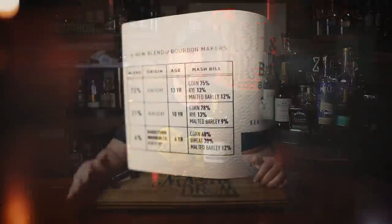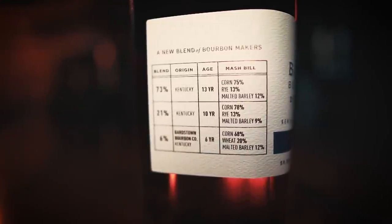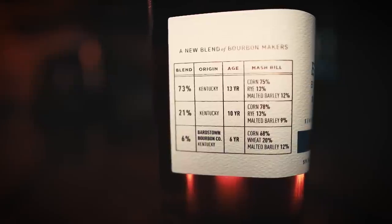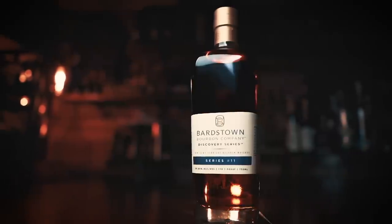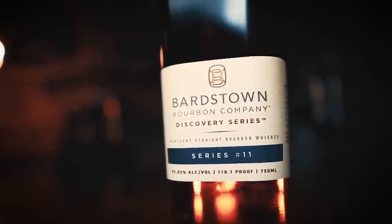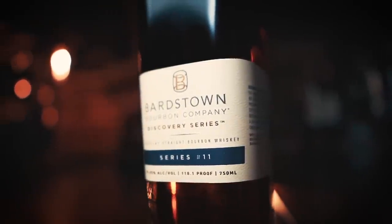So take a look at the full blend components, guys, which includes 73% of a 13-year Kentucky bourbon with a 75-13-12 mash bill, 21% of a 10-year Kentucky bourbon with a 78-13-9 mash bill, along with their 6-year French oak aged Origin series, which is a wheated bourbon. So to cap it off, Discovery number 11 is bottled at 118.1 proof and offered at an SRP of $139.99. Collectively, there will be about 3,000 9-liter cases, which will be available through the Bardstown Bourbon Company gift shop, at retailers in 24 states, and online at sealbox.com.